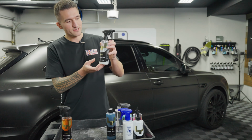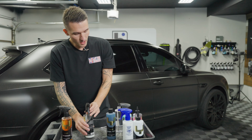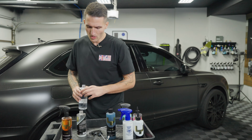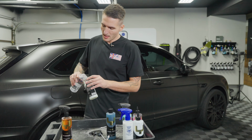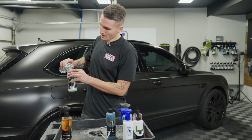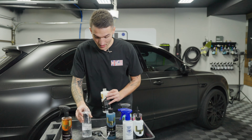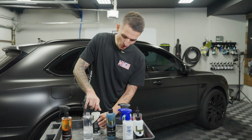So our drying aid, you can see right now, 50% of the bottle is gone. And you want to be using this as a final wipe down because there's pollen in the air, or you want to be washing your car maybe twice a week because it's really hot and you just like washing your car. What you want to be doing is you can knock this down 50-50. Now this makes an unbelievable drying aid, still not losing any slickness. So 50-50, good to go.